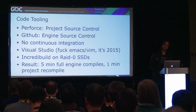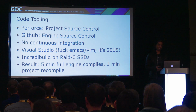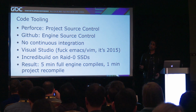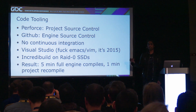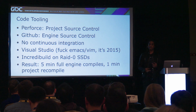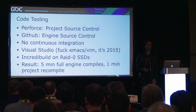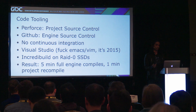We use IncrediBuild on RAID 0 SSDs because we like to live on the edge, but we also do backups frequently. The result is that we have 5-minute full-time engine recompiles and 1-minute project recompile times. And that's been super important to us, is having that fast iteration cycle. I think on SSDs without IncrediBuild, it was 15 minutes instead of the 40 minutes it takes on regular drives. And of course, that wasn't fast enough, so we bought into IncrediBuild.